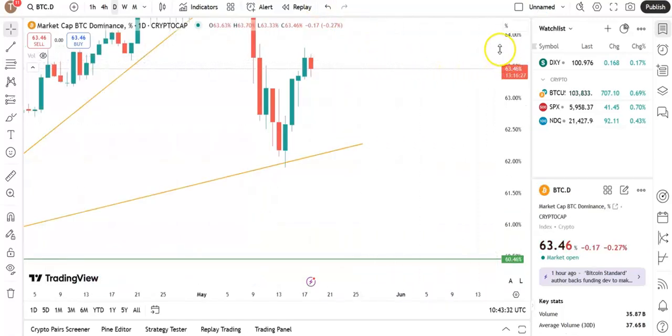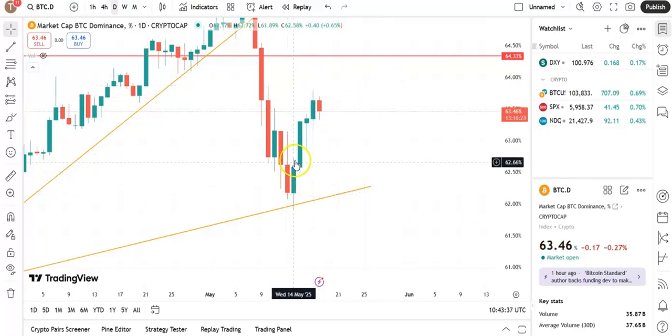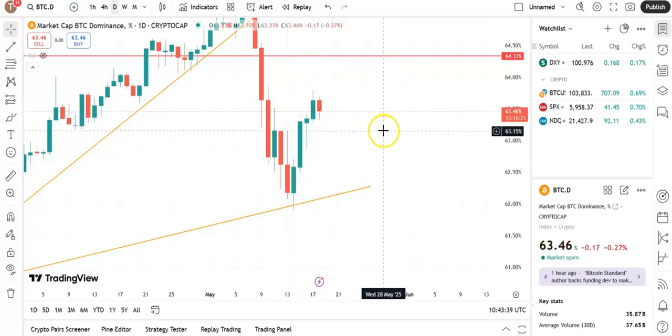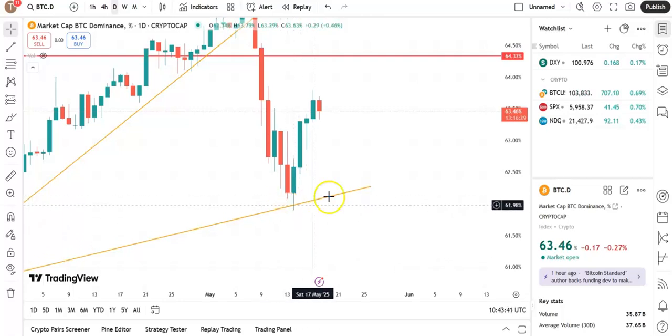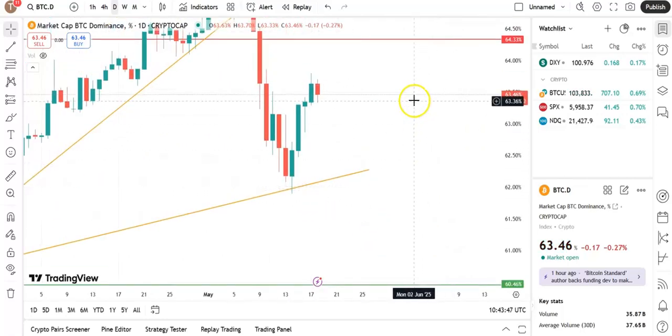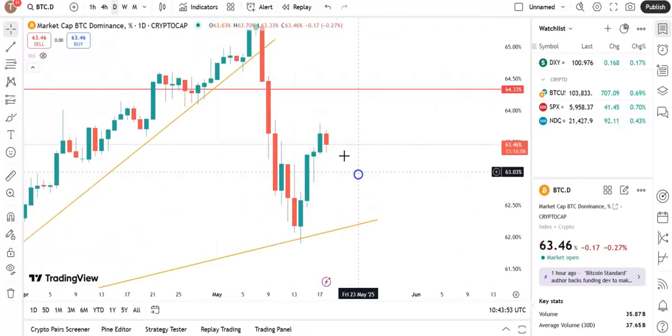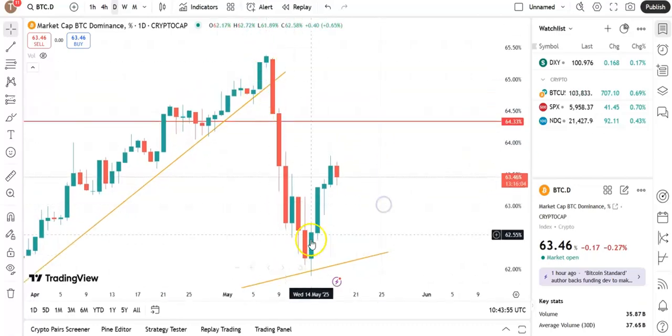If we take a look at the dominance, we are coming down a little bit, but we got 4 days of upside here. So we did bounce off this 2.5-year trend line, as you see. Now, we do need to lose this trend line and then 60.46, and then I'll say we probably won the battle here with the dominance. But so far, our job is not done. We need to see more downside. We need to see more like this.